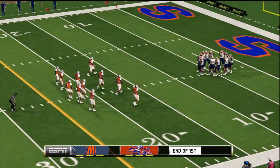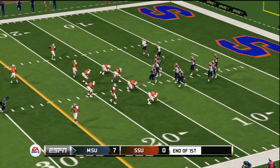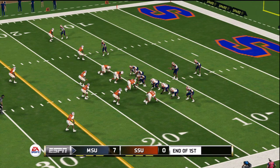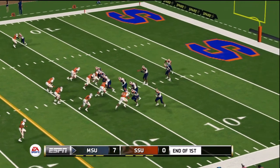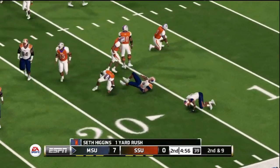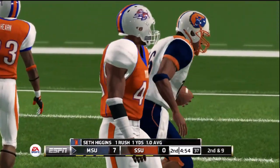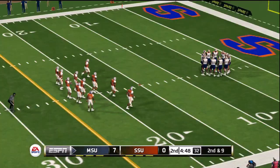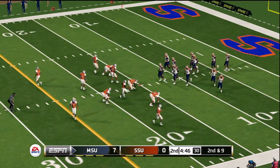And we're back for more action here in quarter number two. And down he goes at the 15. No gain. That brings up second and nine. Second and nine coming up here. Ball on the 15-yard line.